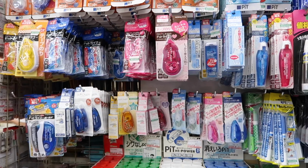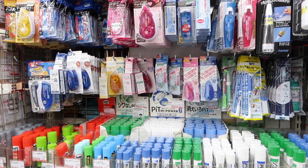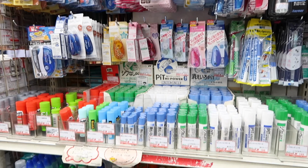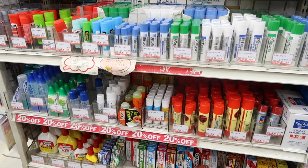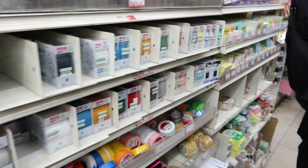So this is the mess up section, or is this the sticky stuff section? These are sticky stuff on like those Tipp-Ex things, so you can roll sticky stuff on rather than using a stick. But these are sticks, and then there's also normal glue down there. And tape! Oh my god, Steven, we were looking for all that tape the other day. We should have just come here.